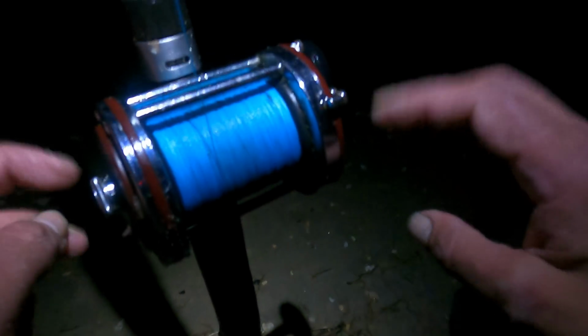Then you want to pick up that rod and give them a little line, and then take your line back, and then that fish is going to be on. You want to use big circle hooks for their big mouths. Don't mess around. Heavy line, heavy drag. You don't want to wear that fish out.